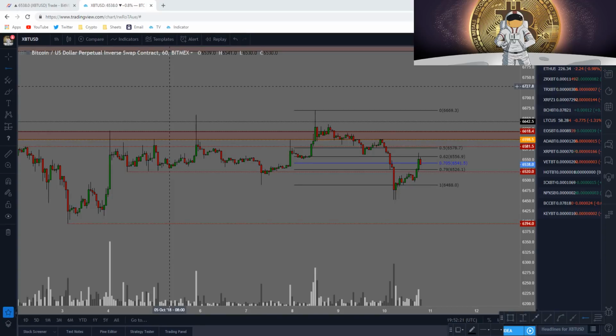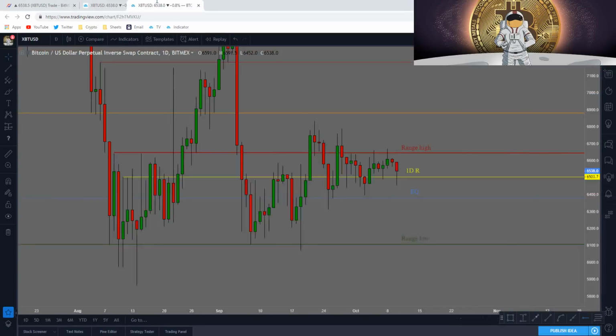Actually, I could show this on the 1-day chart. Right here. So you can see all of these wicks right here, or the candle bodies right there. And of course, we got rejected. It was a great support resistance flip. We are no longer oversold, which is good.